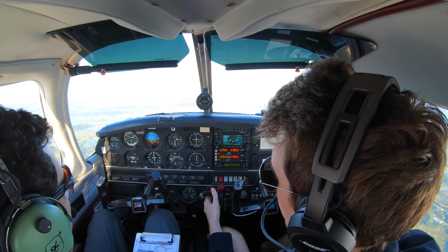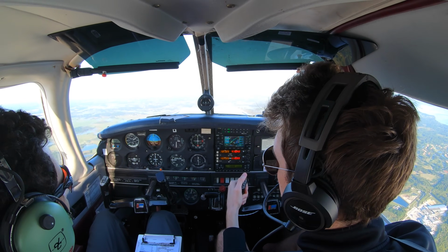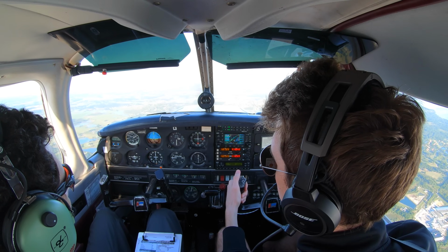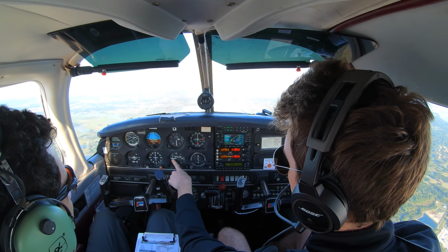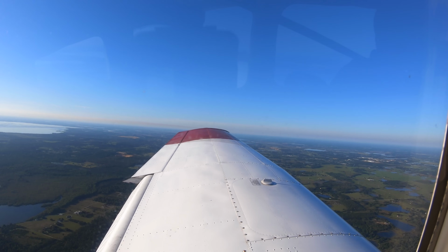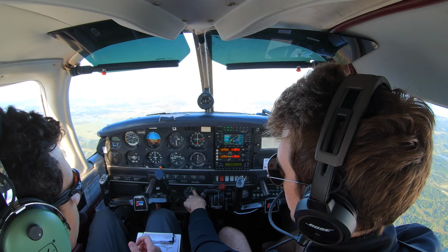My speed is a little bit lower than I would like it. How do I fix that situation? With your pitch. With my pitch. So I'm going to pitch down a little bit to increase that airspeed. But as I do that, airspeed's increasing, but my vertical speed is also going down. I've got to descend, so I need to add a little bit of power back in to maintain 2,500. And oh look, I'm at my airspeed and I'm back at that original power setting I said, which was 2,000 RPM.